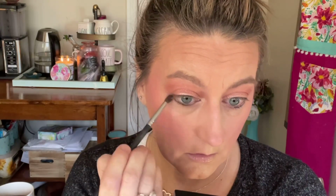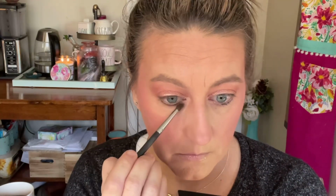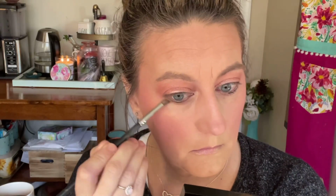Okay, let's go under the eye with the bronzer. Just get a little definition under here, if it'll show up. Doesn't want to do too much under here. A little bit, but not much. I got real wrinkly under eyes today.